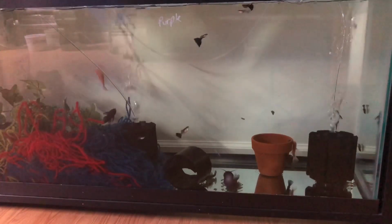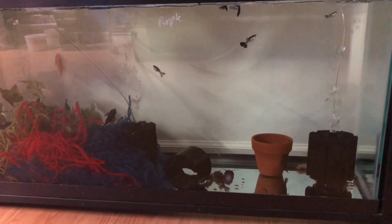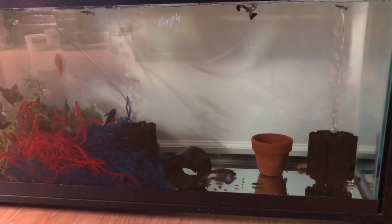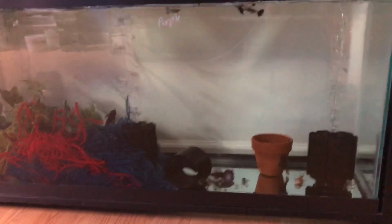But I'll put 5 or 6 wafers in there, kind of broken up, and then I'll feed my flake food again. Not nearly as much, but I do feed a good bit because I do want them to eat a lot of food and start to have some babies, and obviously not eat them.